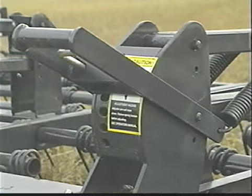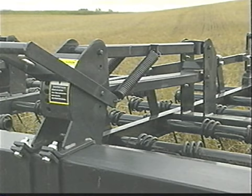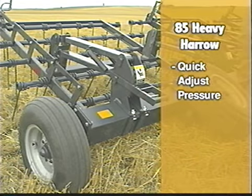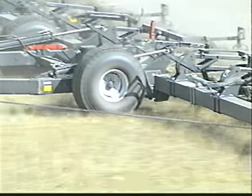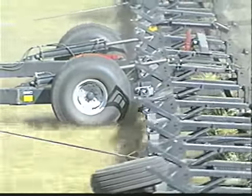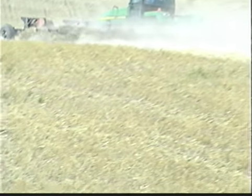Each 10-foot harrow section is connected to the boom by 2 sets of parallel mount arms to keep the harrows working evenly from front to back and side to side. A quick adjust handle lets you set the down pressure springs for the right field finish in varied conditions. The main booms are made of 8 by 8 inch tube steel connected by reinforced knuckle joints. The tough construction lets you use the 85 Heavy Harrow to break down heavy residues. The result is an even spread of surface residue across the field.